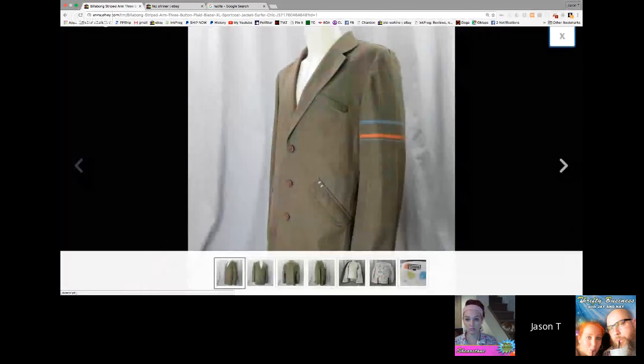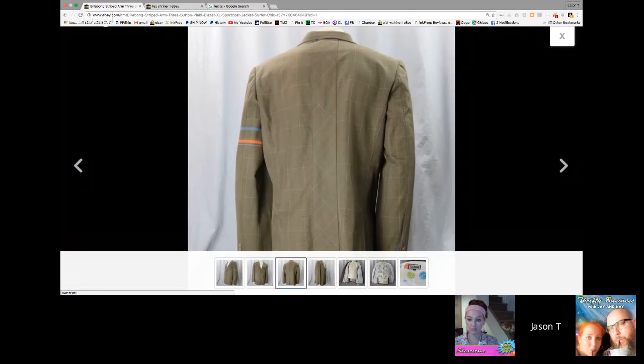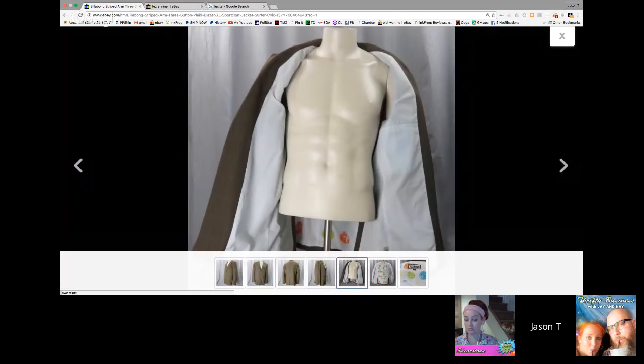And it was a Billabong sports coat, and they're very non-traditional. Pockets are on an angle. There are stripes on it. As you can see, there's a whole different pattern down the middle. And they had some metal around the pockets.